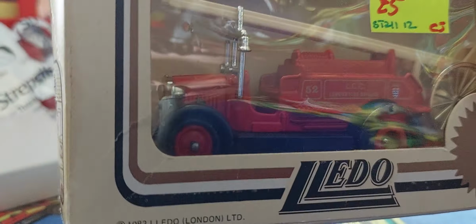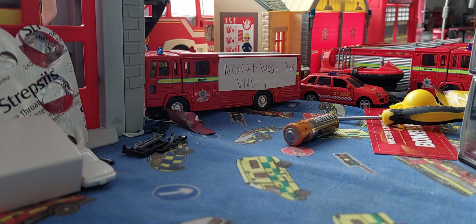Oh, this is a very nice escape. I love it because I've got one already out of the box. This one has already been broken, but it's the 52 London Fire Brigade, LCC, London County Council Fire Brigade. I don't know if you can actually see the London Fire Brigade lettering, but it's a good nickel brand. Right, let's get to the next London Fire Brigade model now.